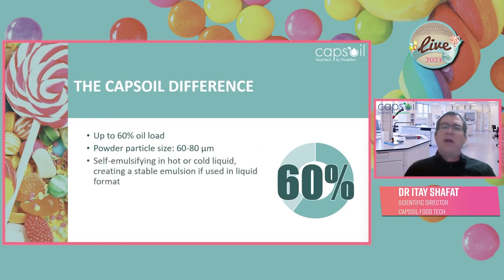Once the powder meets a liquid, this liquid can be a beverage, it can be the content of your stomach, or it can be the slurry of the gummies in the initial phases of gummy production. It forms a stable emulsion, which stabilizes the oil in this liquid matrix. Unlike other oil powders, Capsoil powders improve the bioavailability of the oil.